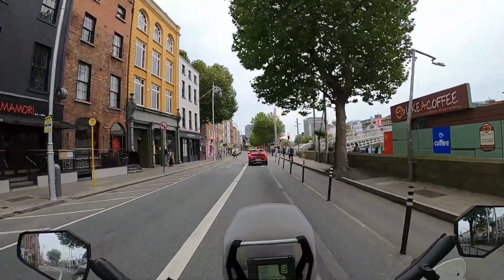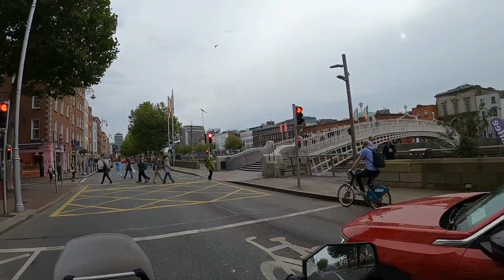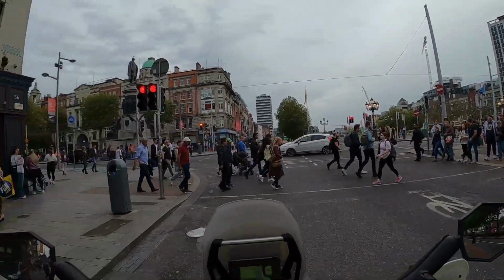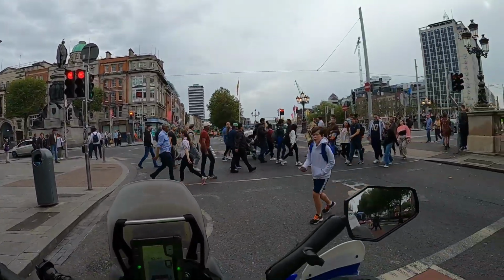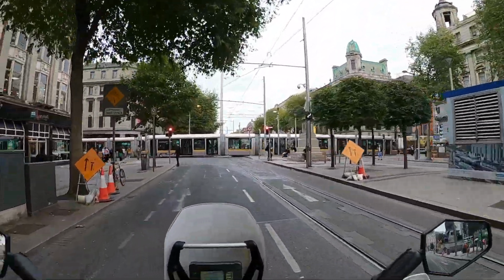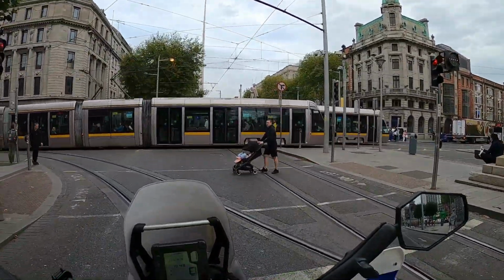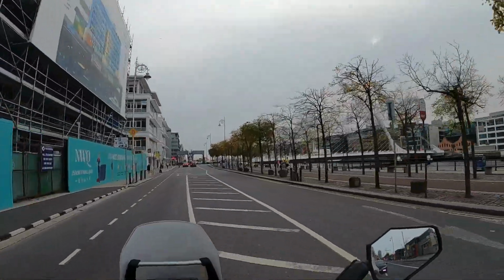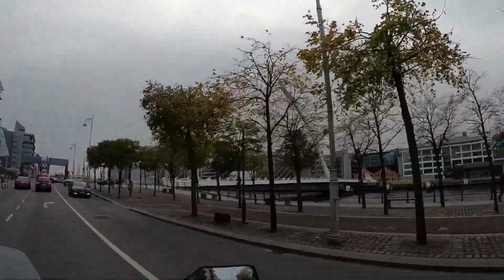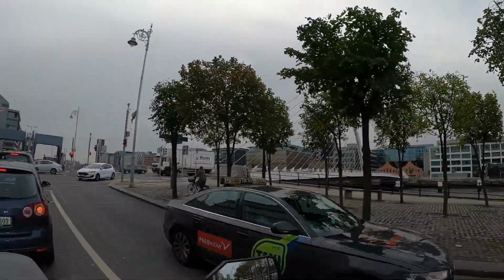They used to charge you a halfpenny to get across it back in the day. O'Connell Street. This is the Samuel Beckett Bridge, made to resemble a harp, named for the esteemed Irish poet.